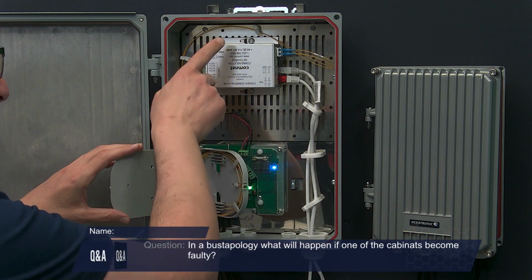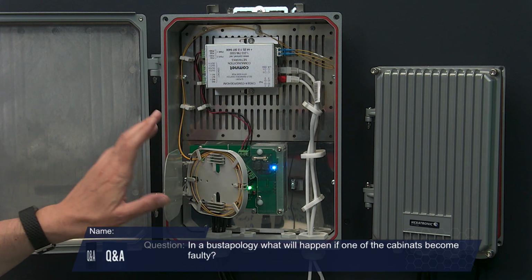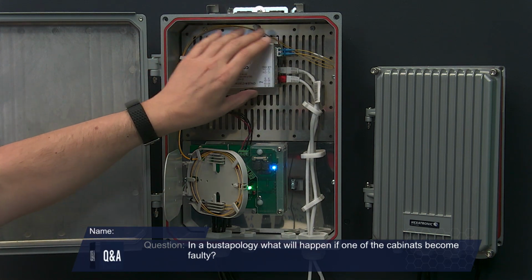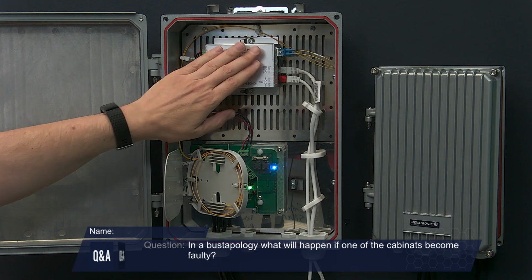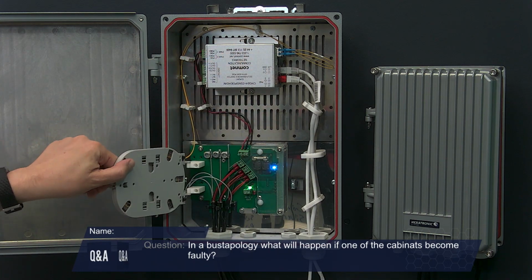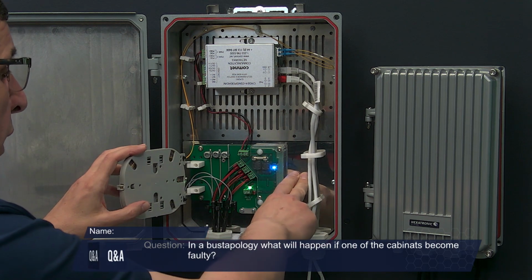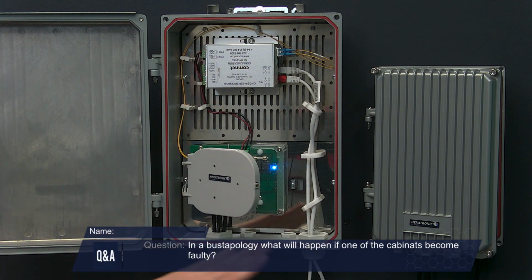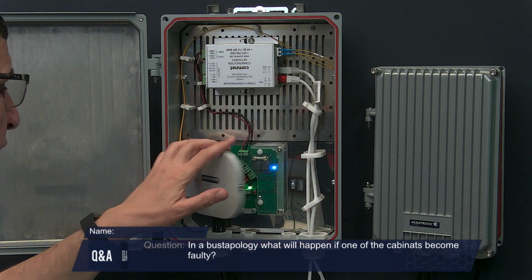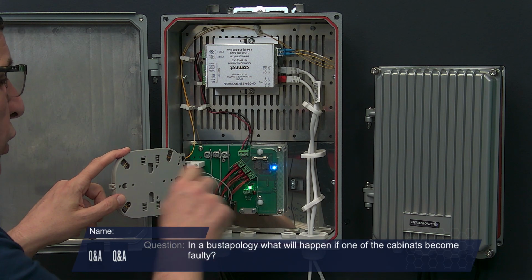So you can terminate 2 fibers here, then 2 different fibers on the other one. Then they will not get connected. They will not get any disconnection, even if you have a failure in the switch. If the failure is in the power board, or in the power rectifier, every cabinet that is connected after this cabinet will not be affected, because the power is looped at the input, not at the output.